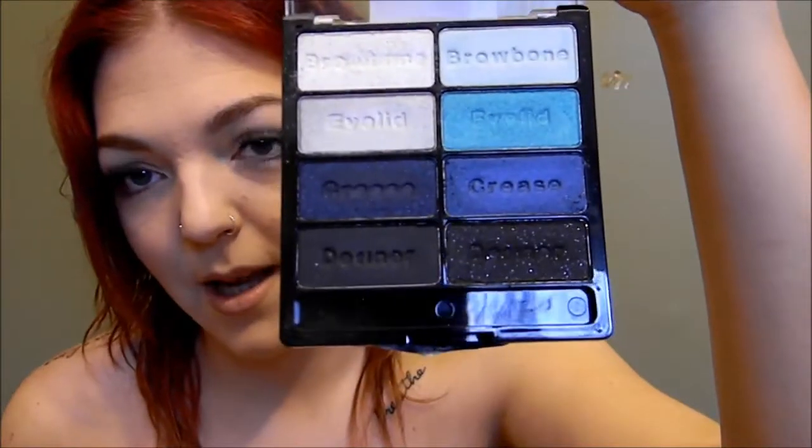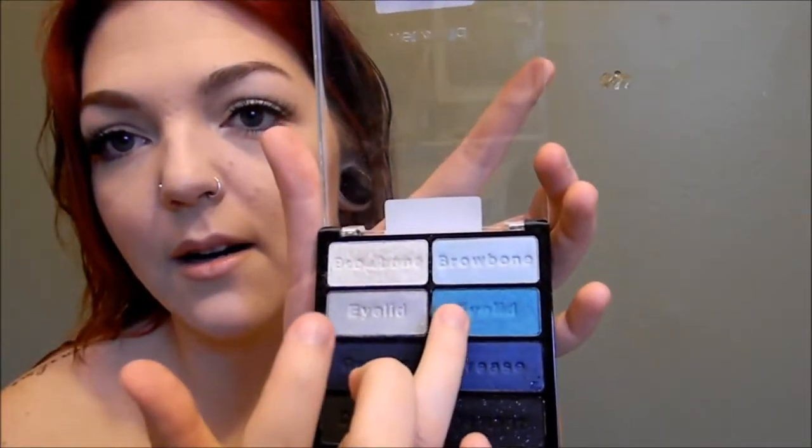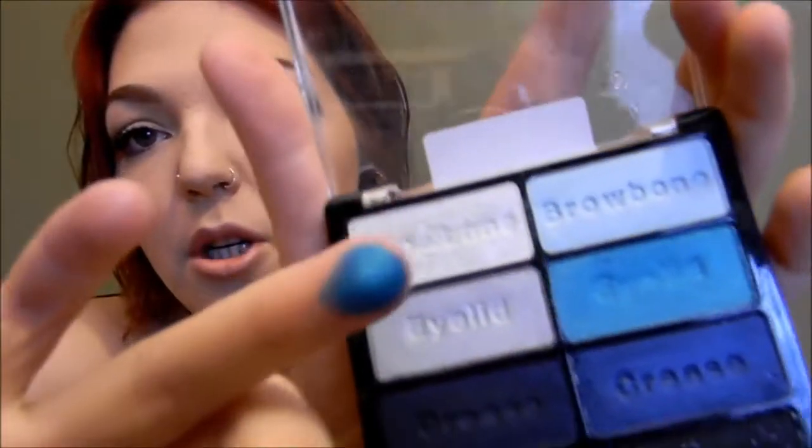I don't know. And then the other one is Blue Had Me at Hello, and it's these gorgeous blue colors. And let me just say, when I'm looking at blue colors, I always look for a mermaid blue color. I don't know why. I rarely wear blue, but every time I look for an eyeshadow, I'm like, oh my god, that one looks like a mermaid color. Getting it. So that was this color right here, second down on the left side. And it is beautiful.